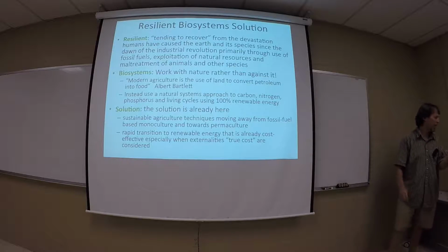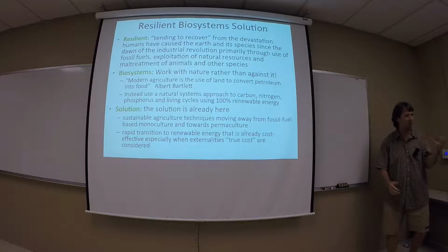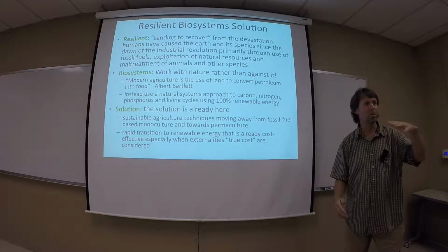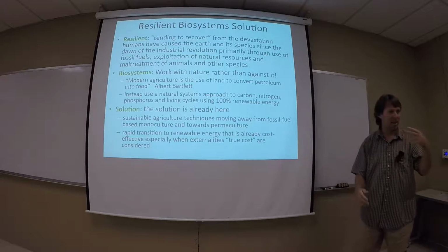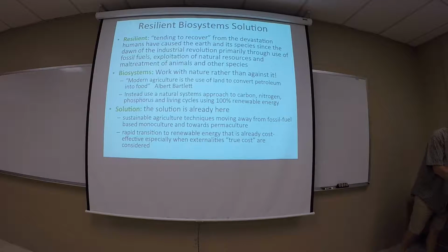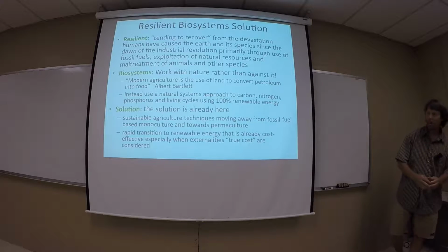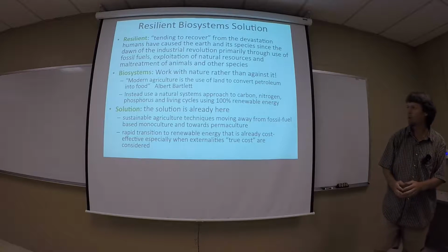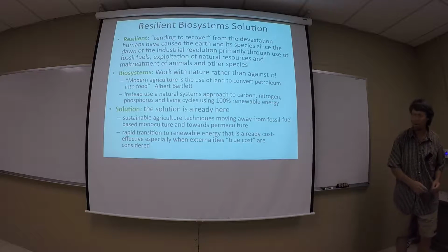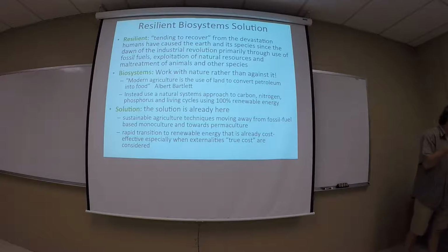The same thing with global climate change. You don't want to get out of equilibrium with the sun. Like we're building up greenhouse gases, so we're building up heat. That is unnatural. That is something that is not going to do us well in the future. So again, these types of approaches of working with the cycles and living cycles rather than against them are important. So the only way to do this is to go to 100% renewable energy.